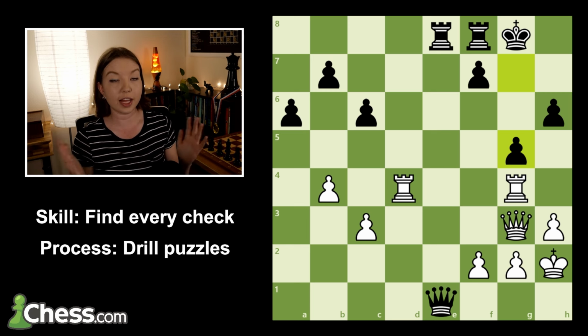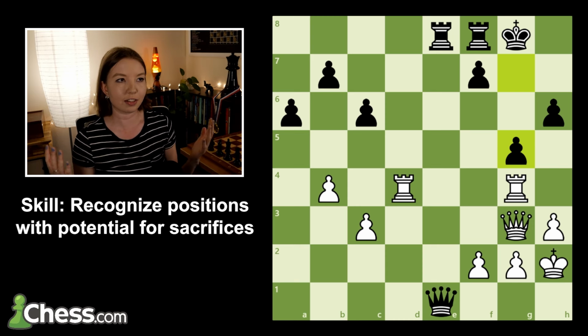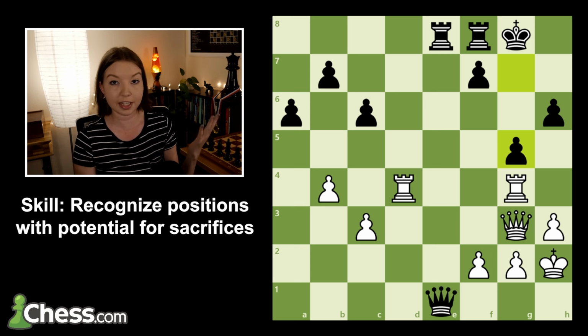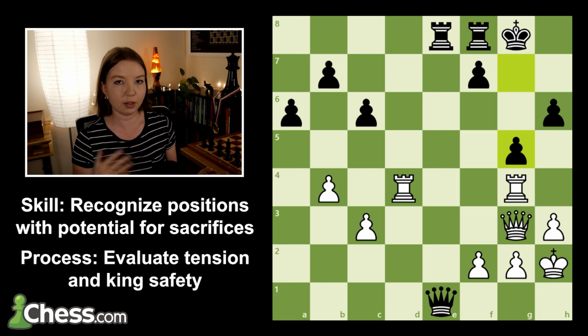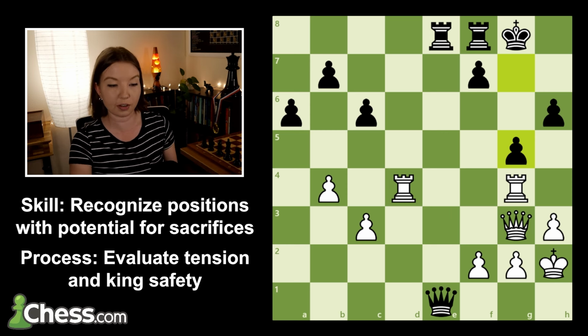But how do you know if a position is ripe for a sacrifice? Because a lot of times in quiet positions, it doesn't even come into my mind that there might be a brilliant idea here. Generally the idea is that there is a messy position where there's a lot of piece tension, a lot of things that could be captured on the next move, a lot of pieces that are looking at each other, or kings are in danger. And that's exactly what's happening in the position on the board in front of us.